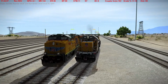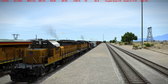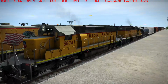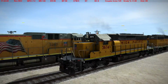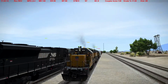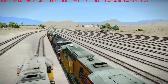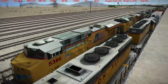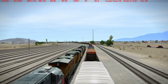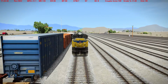We're gonna go back about 10 cars. Maybe 14, so that we have room, cut it, and then get back into it. What's that? 3, 4, 4, 5, 6, 7, 8, 9, 10. We'll just go to the rear of the engines. Dead power units here.